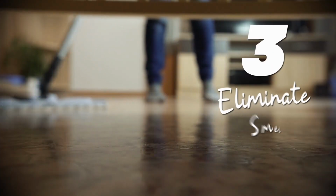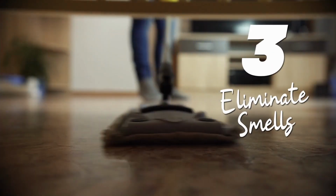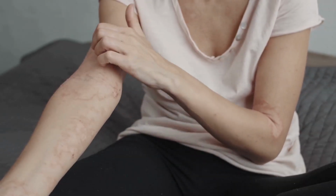My third tip, eliminate smells, stains, stinky stuff, all those things. Smells are strongly related to memory and emotions. And for some people, they can cause really significant allergic reactions. I had a client one time that was so allergic to cats, if we walked in a house that a cat had ever been in, she couldn't view the house, she had to leave.